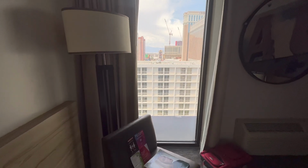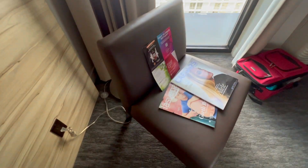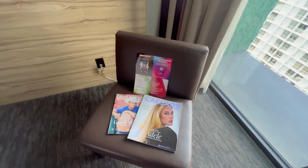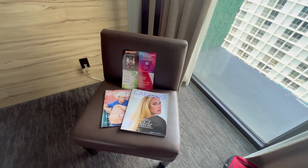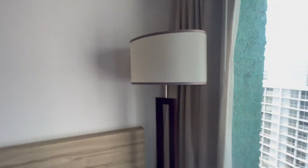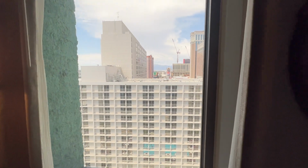Let me get my wide lens on again. You got over here a sitting chair, in very nice condition. It's very well kept, in my opinion. No dings, scratches, just general wear and tear. Got a couple magazines they give you to read if you'd like. You can take them with you. You got information on their commitment to the environment, the clean air violation information, late checkout, and again, room service from Caesars. Pretty cool. And right behind it, you got a nice little lamp, which is controlled by a foot switch. Perfect if you want to sit over here and read a book at night, or just chill and look out the window at your view.